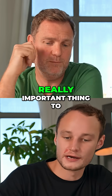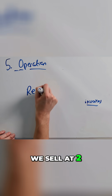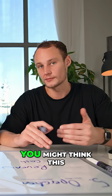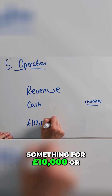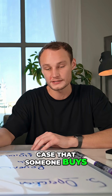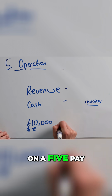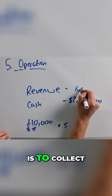This is a really, really important thing to think about, because when you sell your service and information, we sell it at 2 different levels, right? Well, you've got revenue and then we've got cash. And so let's say that you're selling something, and you might think this is a lot of money to sell something for, but you can get here eventually. Let's say you're selling something for £10,000 or $10,000 or euros or whatever. It might be the case that someone buys this product, but you split it over a 5-month time horizon, right? And so one sale on a 5-pay here is only going to be 2,000 up front. And then the rest of it is to collect.